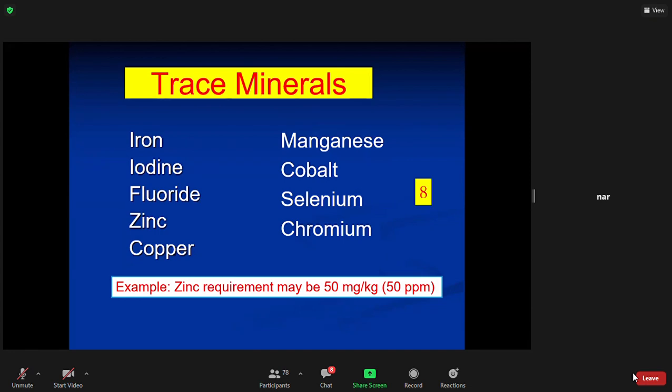They are required in very small amounts. That's why they're expressed in ppm or milligram per kilogram. If you start doing that in percentage, it will be almost impossible to read. For example, the zinc requirement, which is 50 ppm, if I express that in percentage, it will be 0.005. Life will be difficult. You miss 1 zero, that means a big time difference. So that's why, because they are required in very small amounts, they are expressed in milligram per kilogram or milligram per pound or parts per million. Okay?